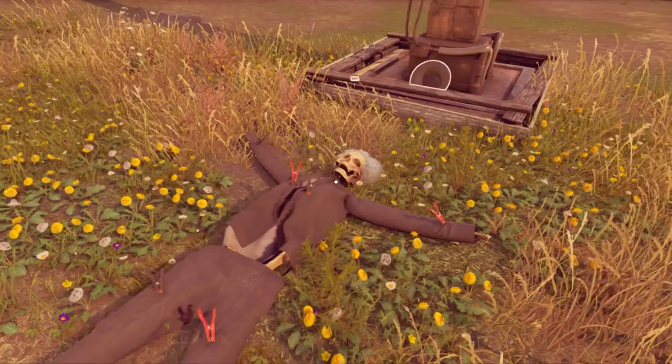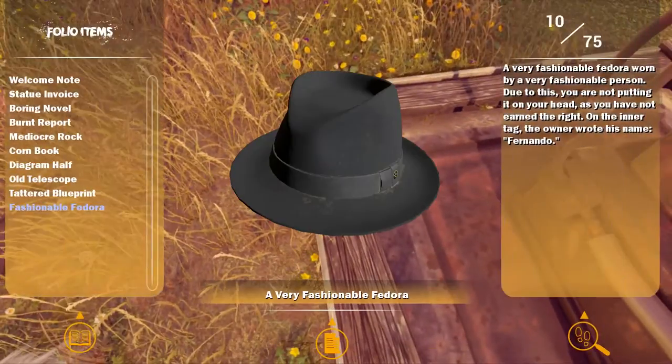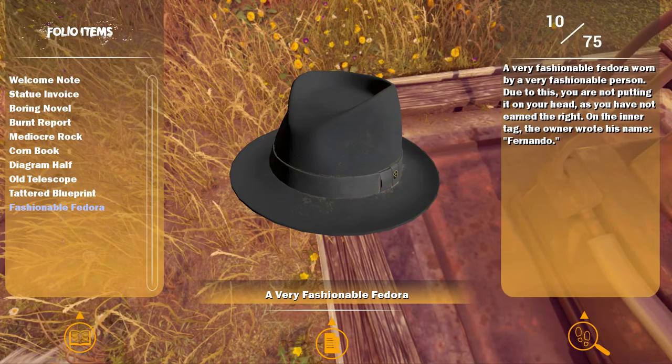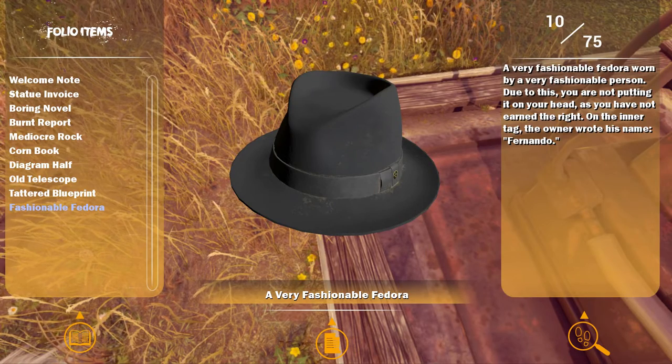You can't jumpstart a human. I don't know if people realise that or not. Okay. Hat. Very fashionable fedora worn by a very fashionable person. Due to this, you are not putting it on your head as you have not earned the right. On the inner tag, the owner wrote his name, Fernando.